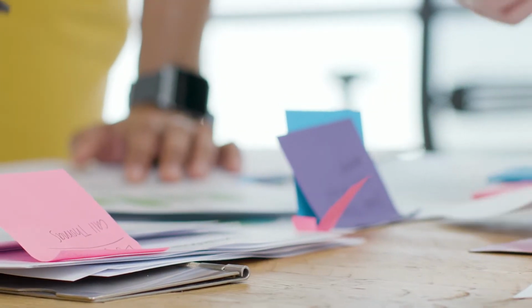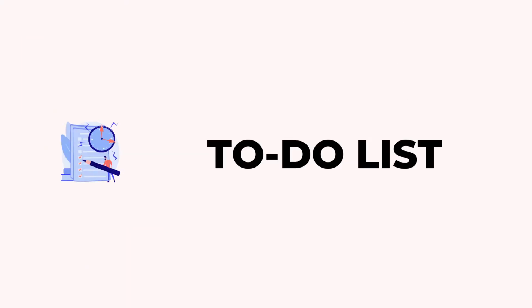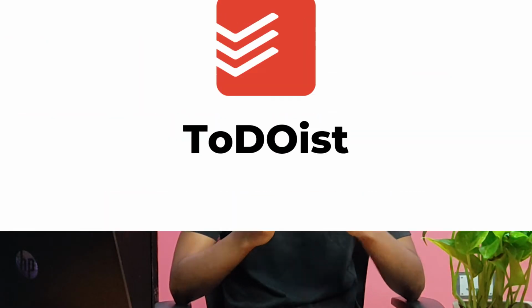We love checking things off whether it's on an app or paper, right? And productivity apps without to-do list applications are impossible. So our first app on the list is Todoist.